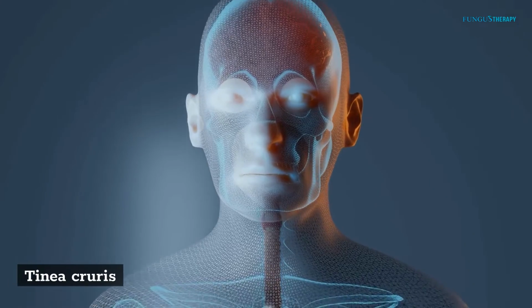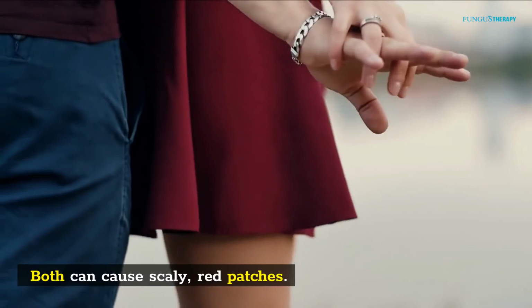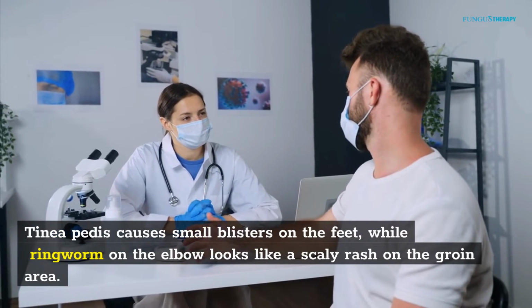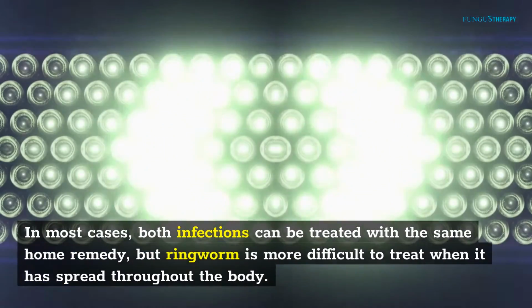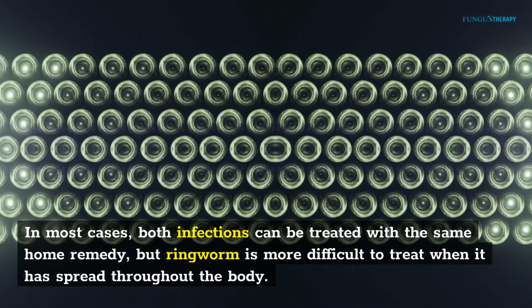Tinea cruris, Tinea pedis, and ringworm on the elbow are very similar skin fungi. Both can cause scaly, red patches. Tinea pedis causes small blisters on the feet, while ringworm on the elbow looks like a scaly rash on the groin area. In most cases, both infections can be treated with the same home remedy, but ringworm is more difficult to treat when it has spread throughout the body.